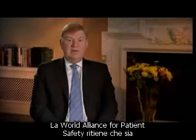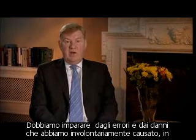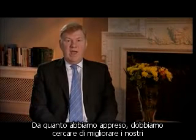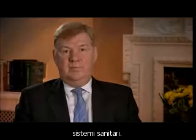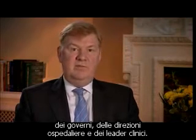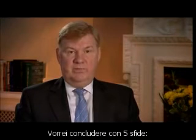The World Alliance for Patient Safety believes that we need to understand the nature of these contributing factors. We must learn from the errors and harm we unintentionally cause to patients in order to reduce the risks for future patients. We need to act on this learning and make improvements throughout our healthcare systems. Commitment from governments, hospital management, and clinical leaders is vital to achieve this. We must also work collaboratively with patients. But let me finish with five challenges.